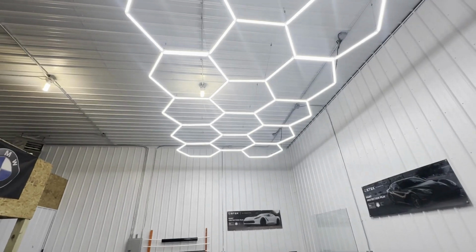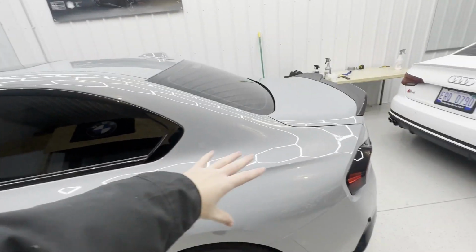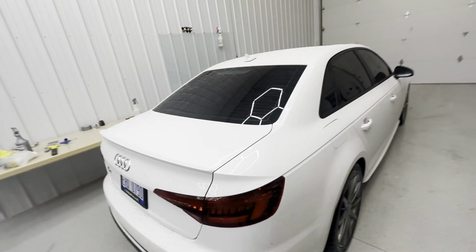I do the same thing. Some certain colors just under the lights look so nice. Like this gray just looks wet. And my car literally is wet because it just rained, but still looks amazing under these lights.